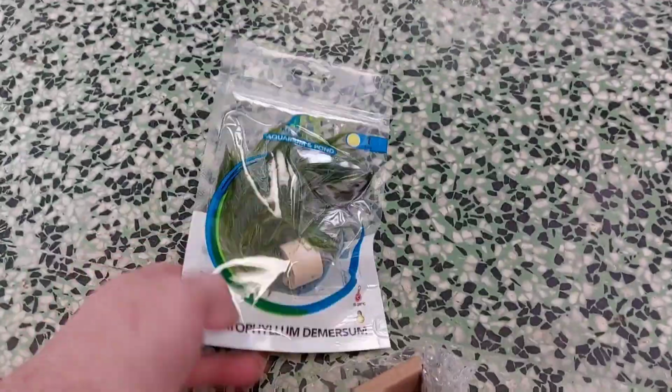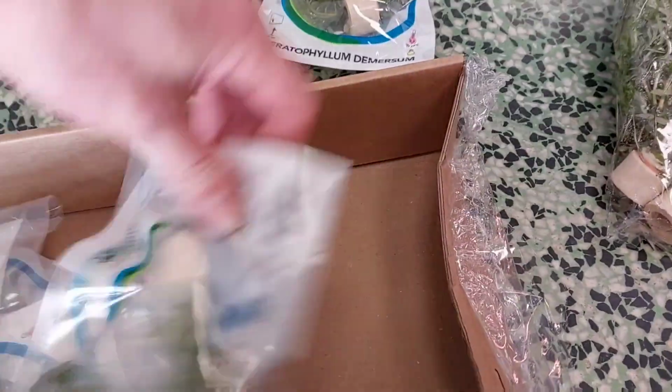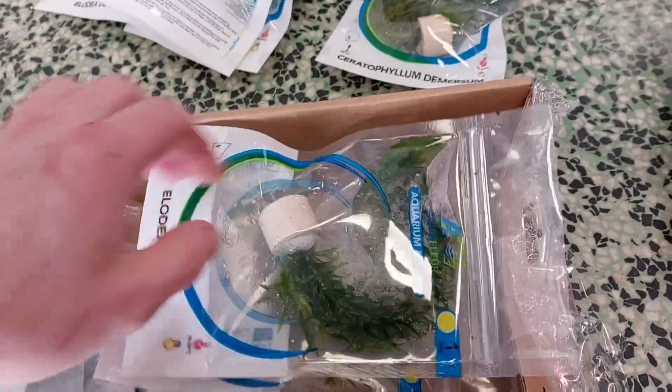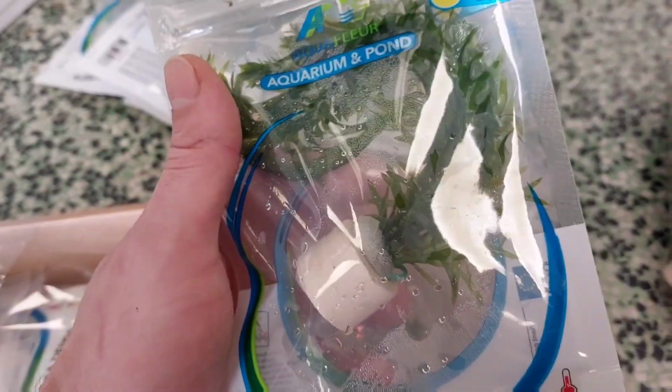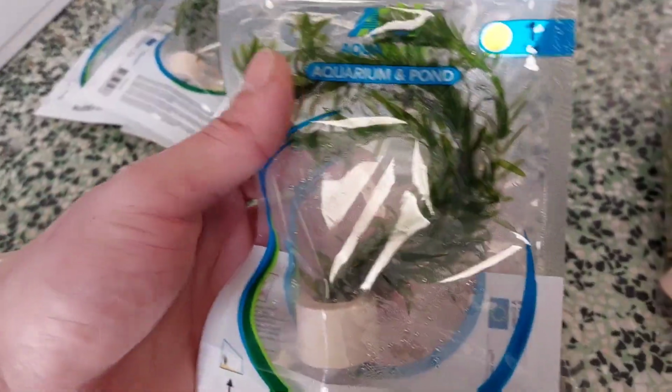So let's have a look. So we've got some lovely little plants, some grasses, some oxygenators, more oxygenators. That's a bunch of plants we can put in with everybody else. I like these, but how long would they last in here? That is my question. I've never had these in the packets before.